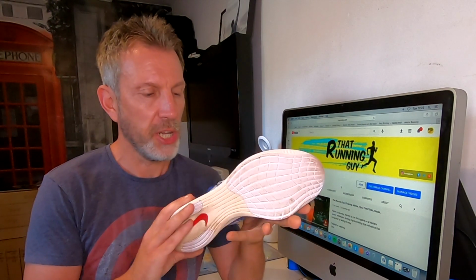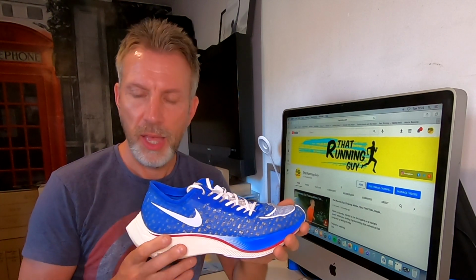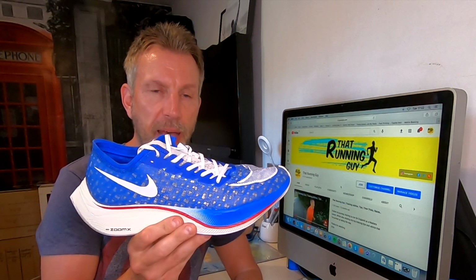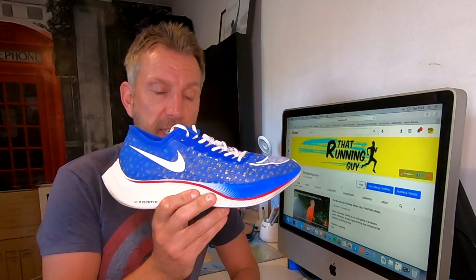I say this shoe, when I run in it, compared to the Tempo Next Percents, I was thinking, oh, they're pretty similar, couldn't feel the weight difference. But once I started putting the pace down, where the Tempo Next Percent struggles and is good for half marathon and probably 10k at most, because it's just a bit bouncy, this, you can really get the power down. And I'm looking forward to just using this for time trials, races, and love the colourway.